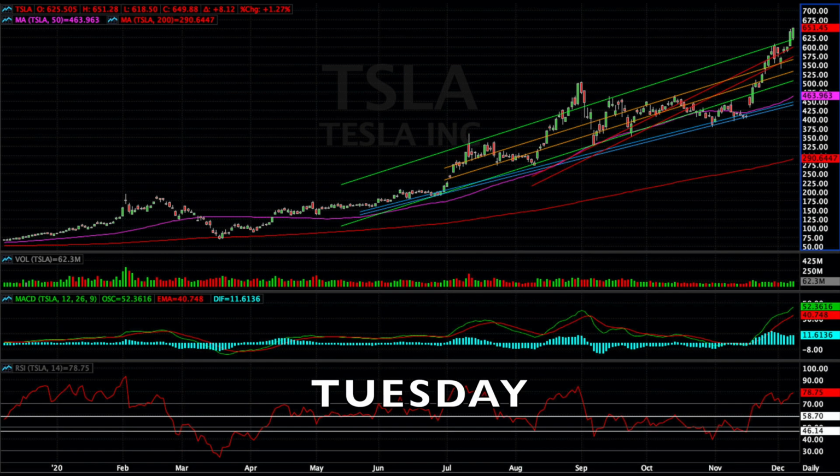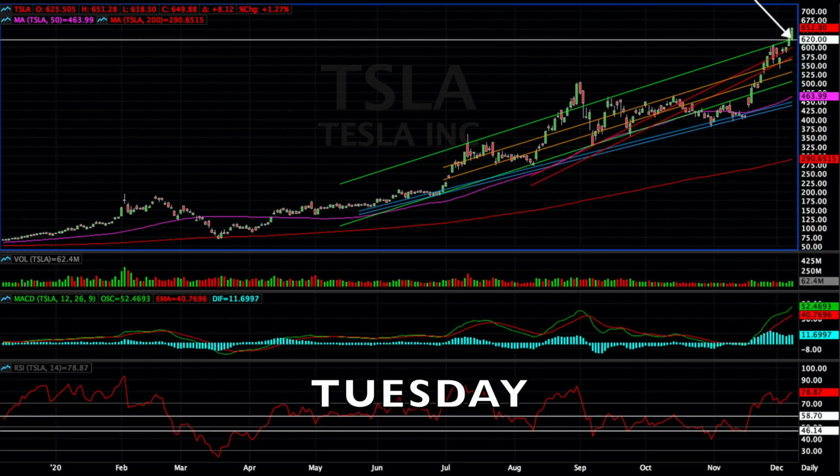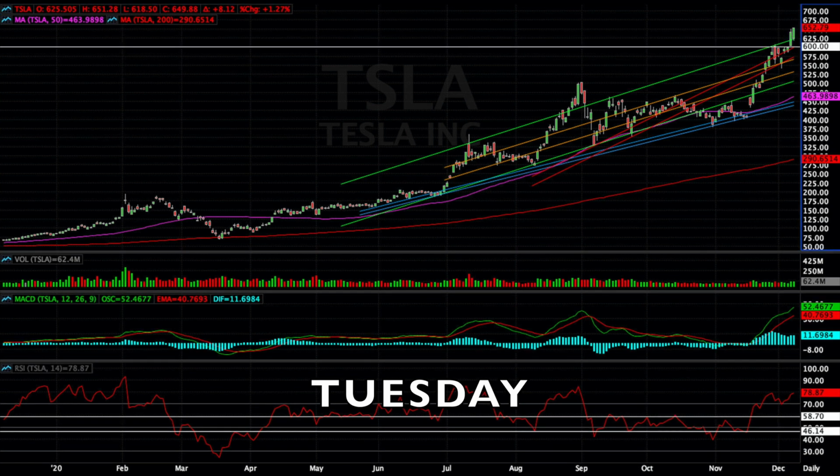On Tuesday, Tesla continues higher, up 1.3%, closing at 649.88. The top of the green channel is now acting as support as Tesla bounced off this level at its intraday lows. So I do see support at this level at around 620. If that level breaks, the next support level would be around 600, which is the top of the red channel. This was also the point of resistance all of last week.